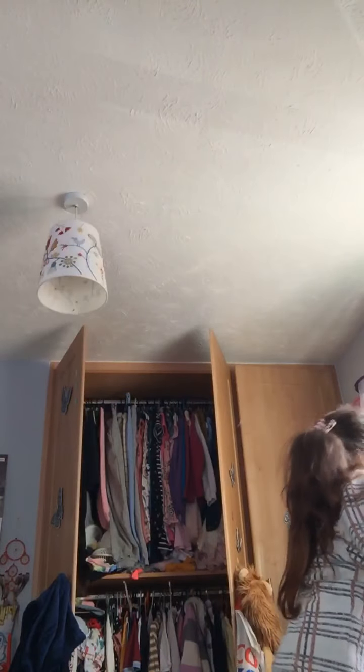I'm going to shut my curtains because it's really bright, and I'm going to turn my LED lights on.